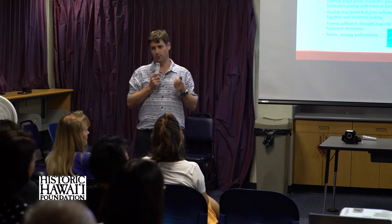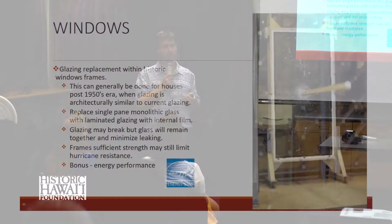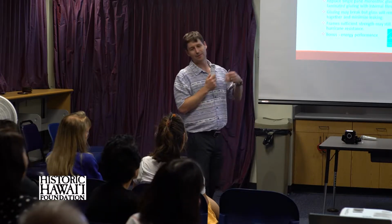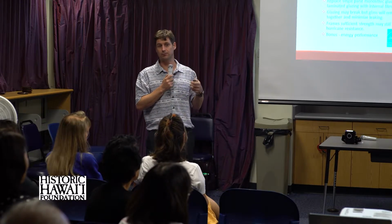If we start with the windows, because this is a historic house, if we have non-hurricane rated windows in a newer house, what we might want to do to increase their strength is just replace the windows. But because we're talking mainly about historic houses here, window replacement is less desirable. Unless it's a very new historic house, or a very new older house, if that makes sense, then maybe window replacement makes sense. But we're trying to look for ways of protecting the original windows.